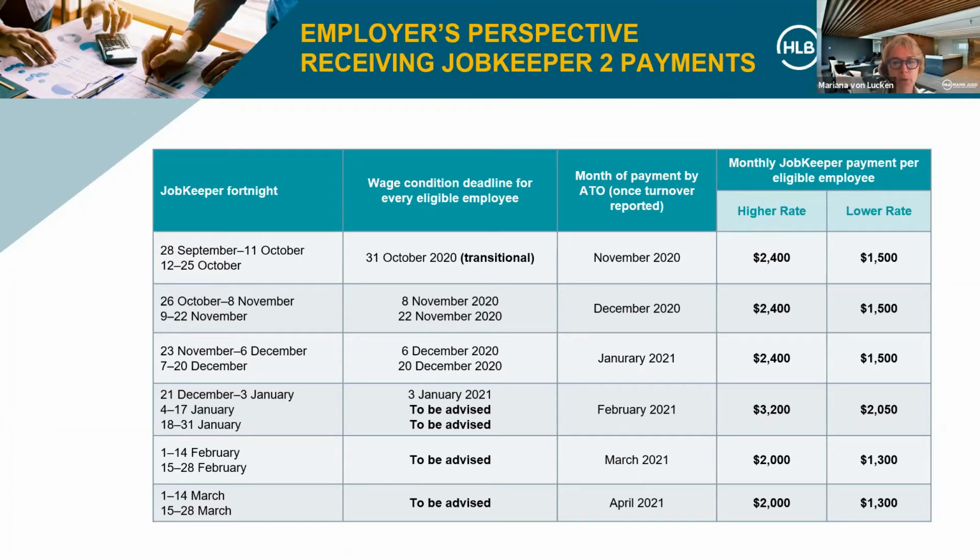Now remember that if you're already paying someone more than 2,400, you don't need to do anything because you're already meeting the condition. Now, if they're less than 80 hours, you have to pay them 750. If you're not paying them anything, you have to at least pay them the 1,500 a month, or the 750 for the fortnight. So those are the things that you need to do before 31 October. Meet the wage condition. Do nominations where they're required. In most cases, you don't need to do it again.